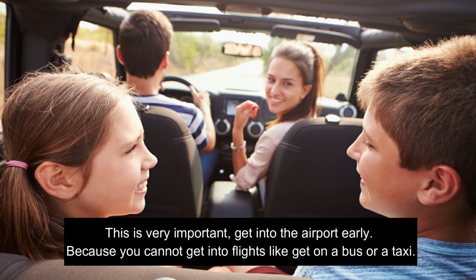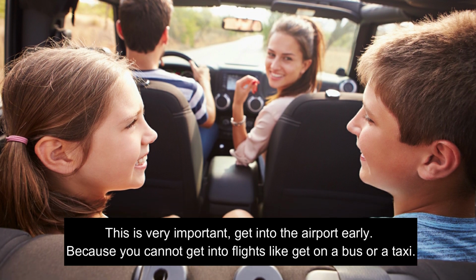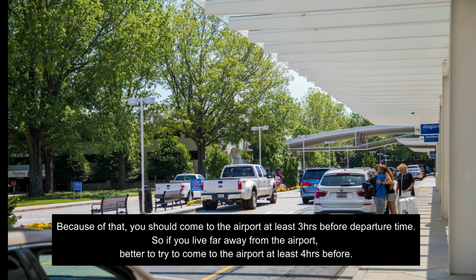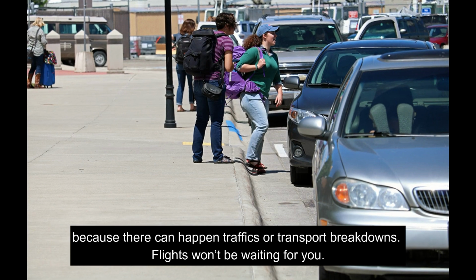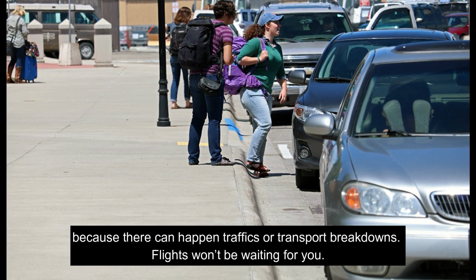This is very important, get into the airport early. Because you cannot get into flights like get on a bus or a taxi. Because of that, you should come to the airport at least 3 hours before departure time. So if you live far away from the airport, better to try to come to the airport at least 4 hours before. Because there can happen traffics or transport breakdowns. Flights won't be waiting for you.